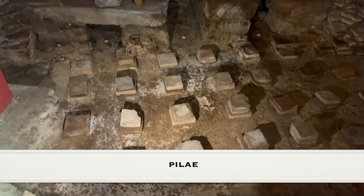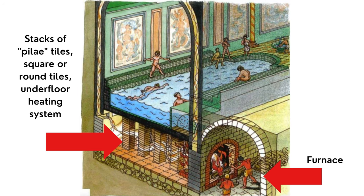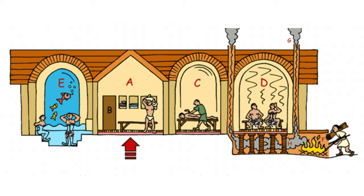Observing the pillars of pilae, which aided in supporting the bathhouse floors, you can appreciate how heated air from a furnace circulated beneath, creating a steamy and hot atmosphere akin to a modern sauna. The baths resembled a combination of a gym and a spa. Initially, one would enter the changing room, A, and disrobe, as attire was not allowed. Afterward, you could proceed to the exercise hall, accessible through door B, for a workout.